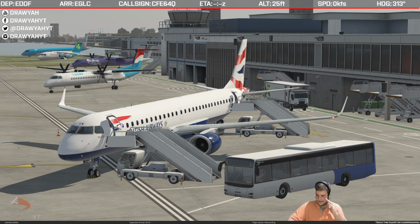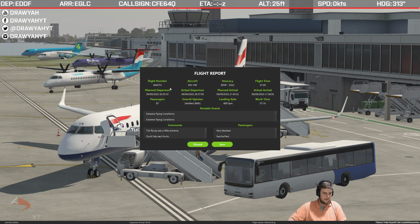Right, so we have got a repaired landing. So we'll have to look at that from the passenger perspective if we really want to. That one screenshot for the Volanta aircraft stand should do. Right, F9, menu, and the flight reports. Yeah, extreme flight conditions. Oh gosh, yeah, okay, not great.